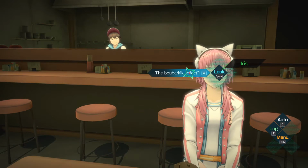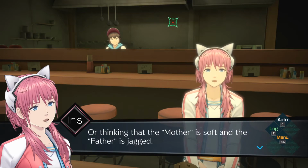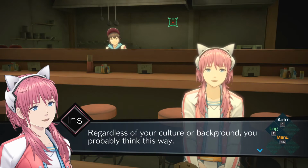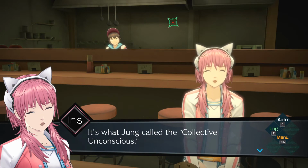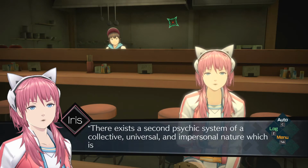Interesting. Like worshipping the sun and the sea. Or thinking that the mother is soft and the father is jagged. Regardless of your culture or background, you probably think this way. It's what Jung called the collective unconscious. There exists a second psychic system of a collective, universal, and impersonal nature, which is identical in all individuals.